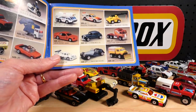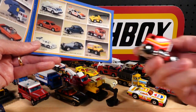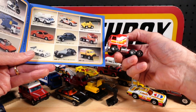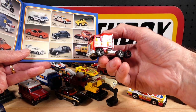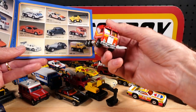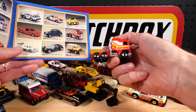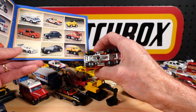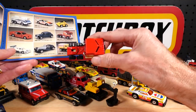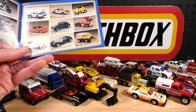Up to the trucks, we've got a Kenworth cab over Aerodyne at number 45 in red with sort of complementary colours to lift up that red even more. Looks good. One of my favourite cabs, this Kenworth. Sweet. And of course, many, many trailers to go with it.